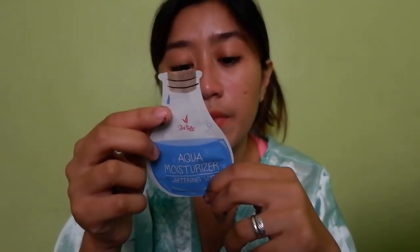So, after you remove the nose pack, we will use the moisturizer. The Aqua Moisturizer Whitening. Let's see kung ano yung feeling to use this one. Because I never tried to use the iWhite. Pero ang sabi dito, it prevents premature aging. So, para di ka madaling maging matanda and you look younger, just like 15 years old look. So, maybe you should use this one. And protect skin from cellular damage, hydrate, maintain firmness of skin. So, buy this one. It's only 20 pesos.